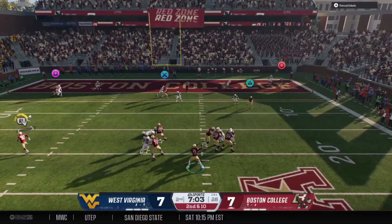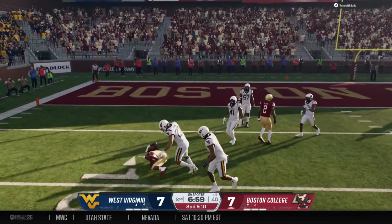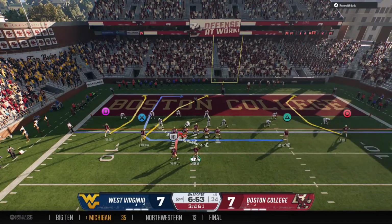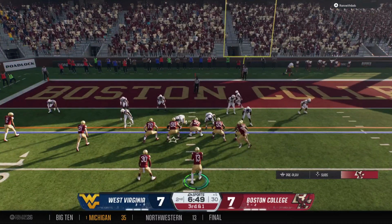Misfired on the last play. They'll go back to the air. Makes the grab on the left. They go up top to get it down to the 5-yard line as they try to pay off this drive. Really need to pick up this conversion and avoid having to settle for the field goal.